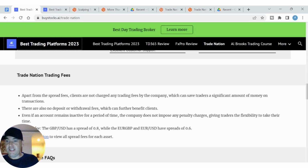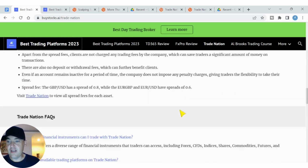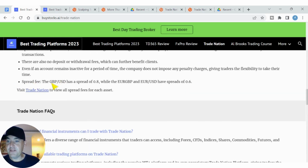Now, how about Trade Nation's trading fees? So, apart from the spread fees that I showed you earlier on, clients are not charged any fees by this company, which is brilliant, and can save traders a significant amount of money. There is no deposit or withdrawal fees. And if you have an account inactive for a period of time, it doesn't cost you anything, no penalties like a lot of other brokers. An example of the spread fee would be the Great Britain pound to US dollar is 0.8, but that changes as I showed you. You can check on the website all the time. Euro to US dollar has a spread of 0.6.